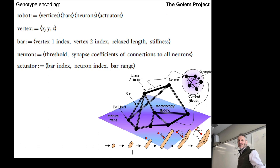The first list contains a list of triplets, which are XYZ coordinates of the vertices that make up the robot. If you have nine triplets, the robot has nine of these vertices sprinkled throughout three-dimensional space. You can now probably imagine the second list contains, in this case, tetrads, sets of four numbers. Each tetrad specifies a link connecting a pair of vertices together. The first two numbers are integers. Which pair of vertices is that link connecting? The relaxed length and the stiffness of that link. What does that mean? We've heard this terminology before.